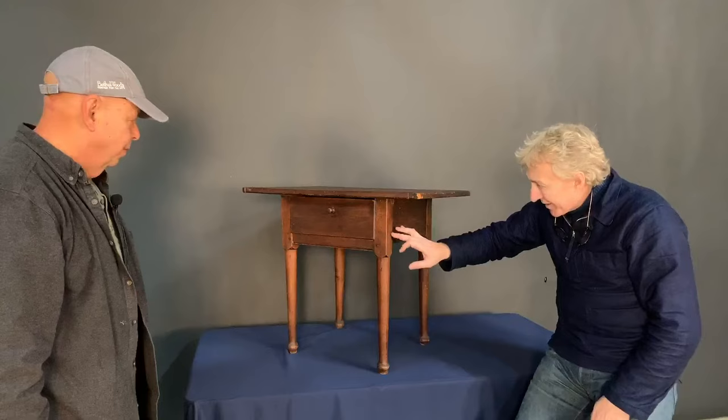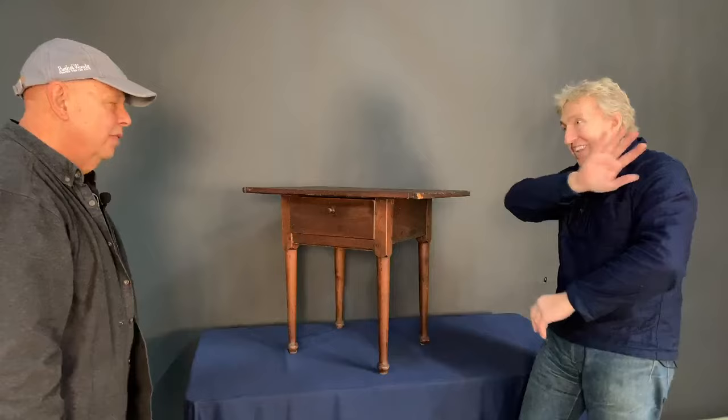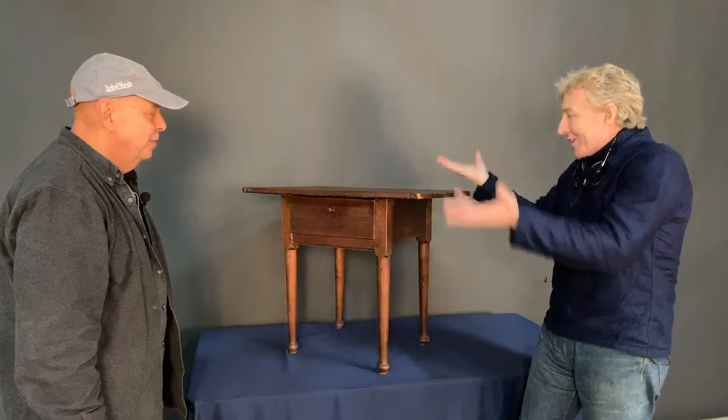So one of the first things I do when I see protruding tenons is feel, and you can feel the sharpness of the edge. You know it hasn't been sanded. When they refinish a piece, they sand that right away. Not refinished. But that's the evidence, right? The whole thing speaks to not being messed with, right? And that's a really nice piece.